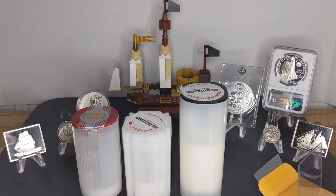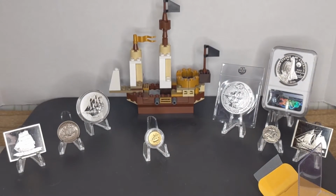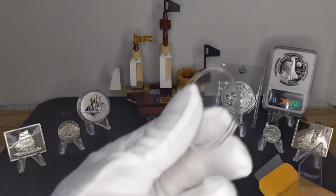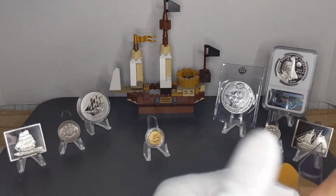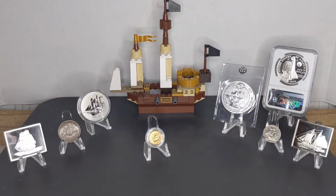And, pardon me as I dig around in the safe over here. But yeah, so I'm working on those. And most of my other stuff is just numismatic coins, and they're going in capsules. So now that we've got all of that out of the way, get that over there. Now we can focus on the real part of this video, which is the gold.